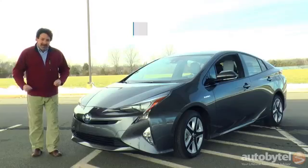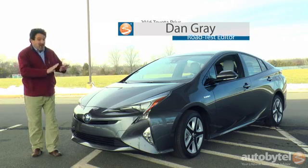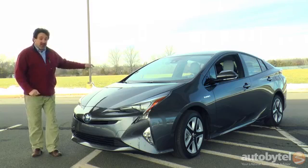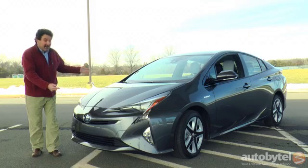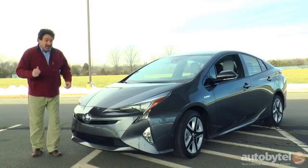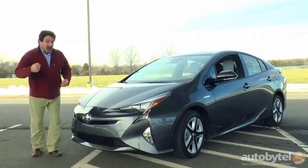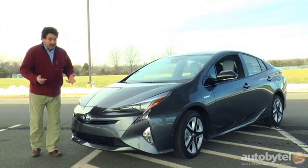I'm Dan Gray for Auto by Tail, and this is the fully revised 2016 Toyota Prius. Now, the engineers and designers have gone over this one from stem to stern. It is completely different, from the obvious stuff like the styling to the interior and the technology. What do you say we hop in, go for a ride? I'll tell you what I really love about it and share some things that I don't.